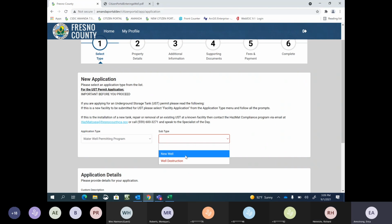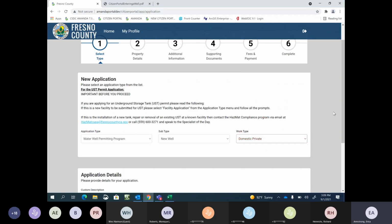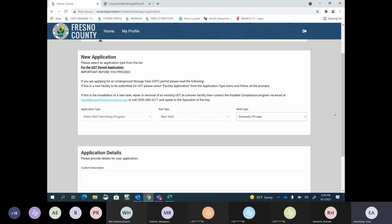So for this one, we're going to do a new well. And then you're going to choose your work type. So this is just how you do it now: domestic private, monitoring, test, solar, all of that. For this one, we're going to do a domestic private. And all of these questions that we're asking you are going to be the same questions that you currently answer in the paper permit.